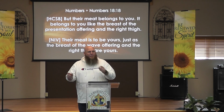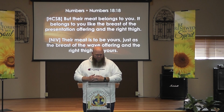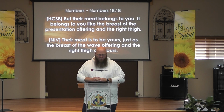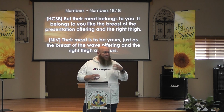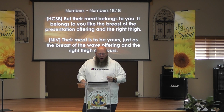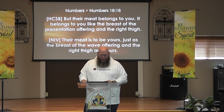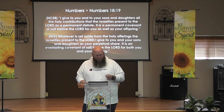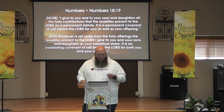This is the Lord talking to Aaron here about offerings. Their meat will be yours, like the breast that is waved and the right thigh. They'll be yours. Remember I talked about either Aaron's going to eat it or it's going in the fire, one of the two things. All the contributions of holy things that the people of Israel offer to the Lord, I have given to you, your sons and your daughters with you. This is the perpetual law, an eternal covenant of salt, before the Lord and you and your descendants.